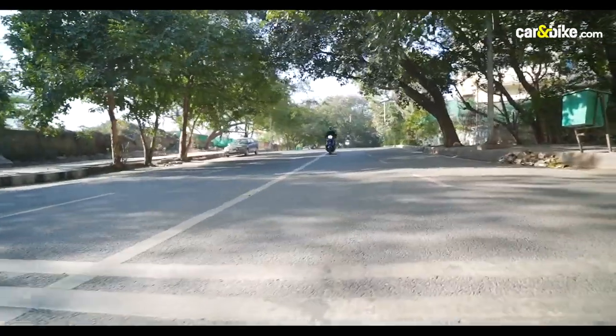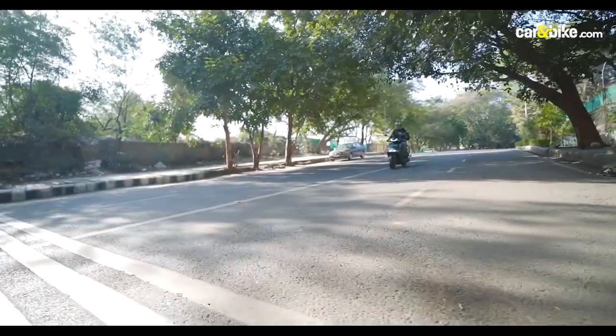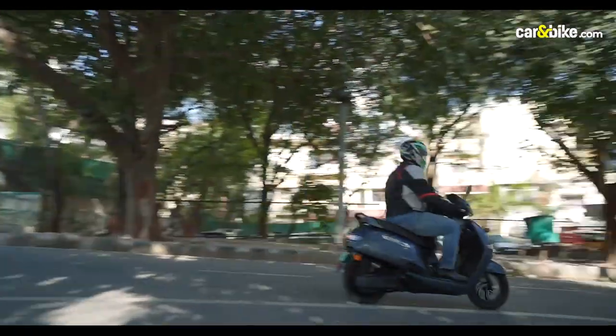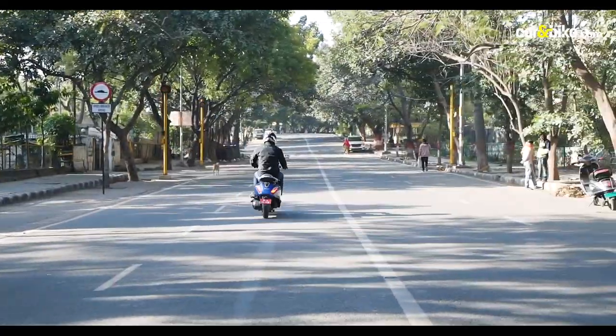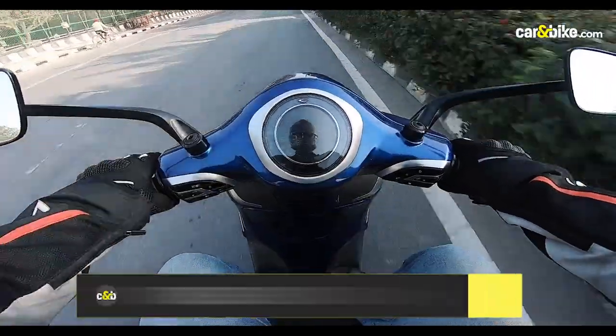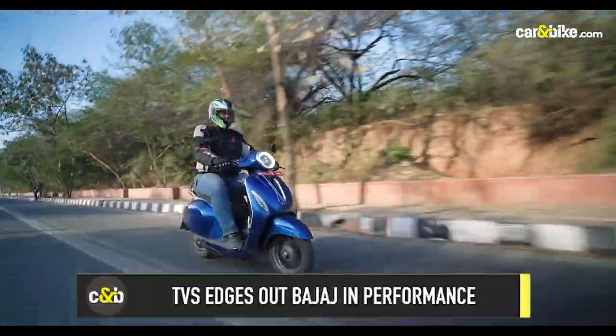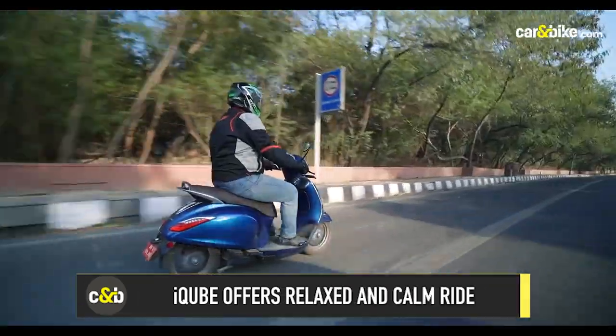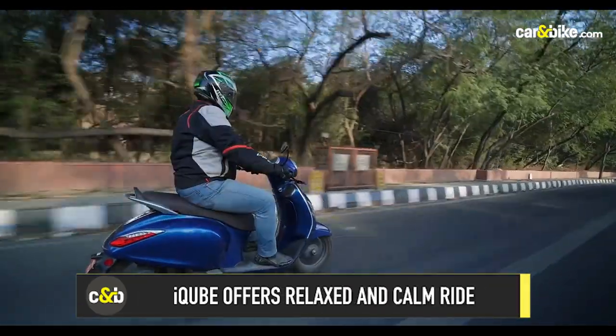The Chetak makes more power, but the iQube makes more torque. The Chetak has a rated top speed of just 63 km per hour, which may be a little too less for commuting duties, especially in bigger cities. But it makes up in other departments.